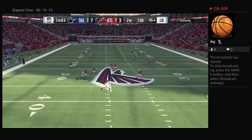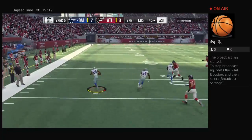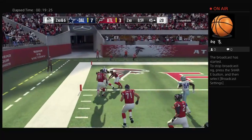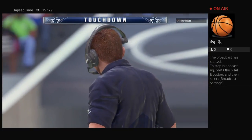Now Ryan on 2nd down. Into double coverage, and it's intercepted. Picked off by Nolan Carroll. Past the 20. And he will score. Touchdown, Cowboys.